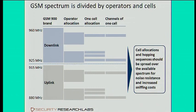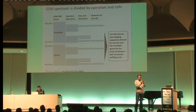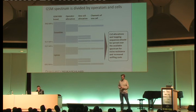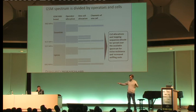GSM 900, the T-Mobile and Vodafone allocated band in Germany, they use 35 megahertz of spectrum for each downlink and uplink, which is broken into packets for those two operators. And then each operator takes some subset of what they got allocated to a cell, typically spread across the spectrum for the set noise resistance. And then each phone call, again, gets a subset of the base station's allocation. And again, as widely spread as possible for noise resistance. So the signal capturing challenge is to capture diverse frequencies in two 35 megahertz chunks of spectrum.